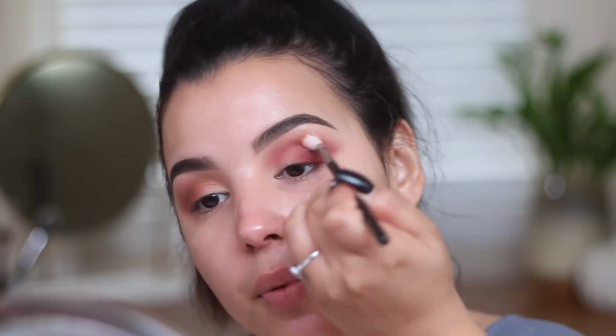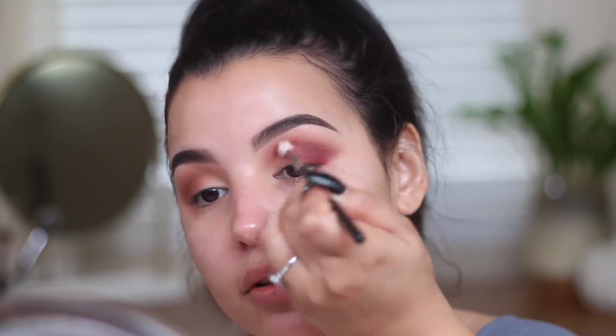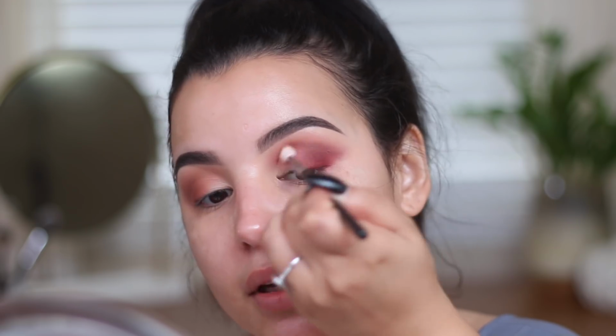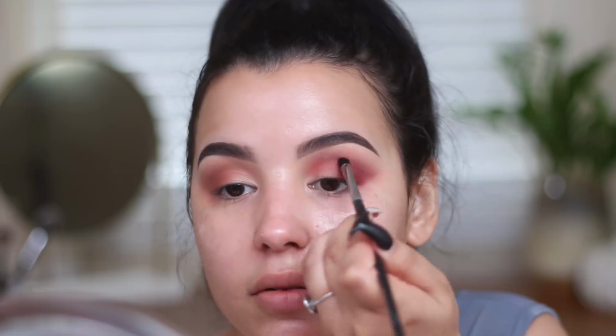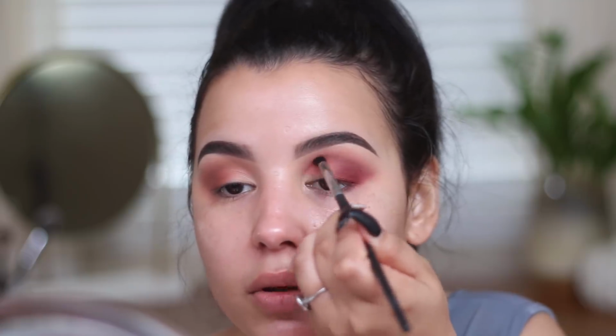So as I'm sure you guys can already tell, I'm definitely trying to use as many colors as I possibly can within this look, just so that way you guys can get a really good feel for the palette. So far, I'm pretty impressed with the blendability and overall pigmentation of the shadows. I'm using a pencil brush right here to really just deepen up this shade in my crease.